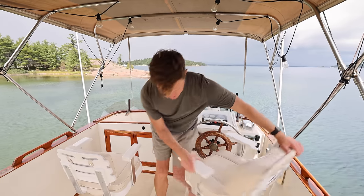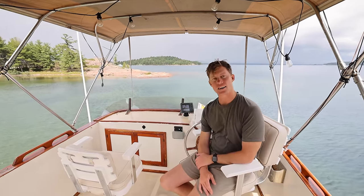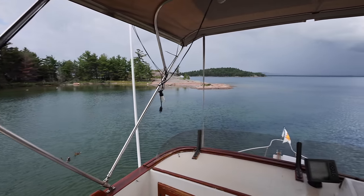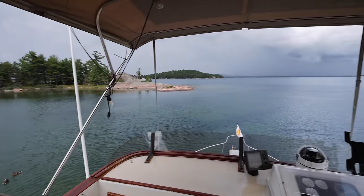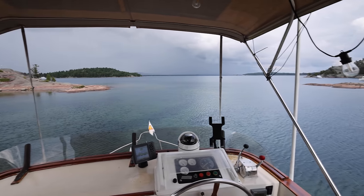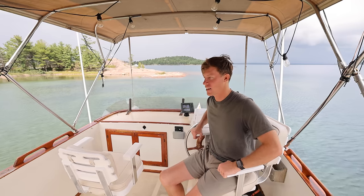Our captain's chairs are swivel chairs, so it makes it nice for entertaining guests, or sometimes when we're eating dinner, we'll swap them around and take a look at the view. Especially here in the Benjamins, you can just see so much of the pink granite that makes these islands super special, and it's just gorgeous. Now let's check out the lower part and our decks.